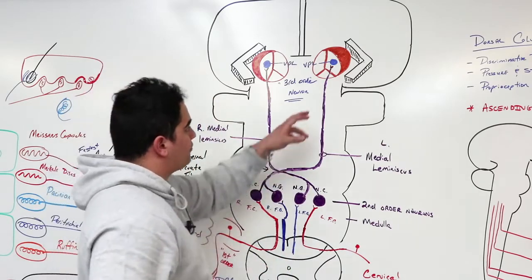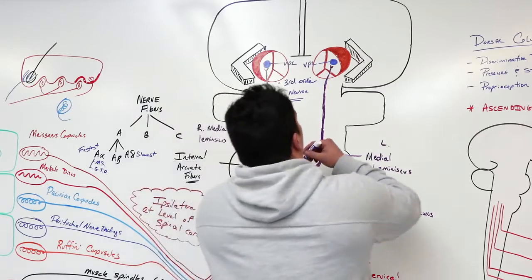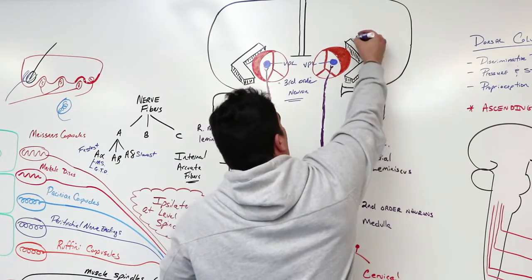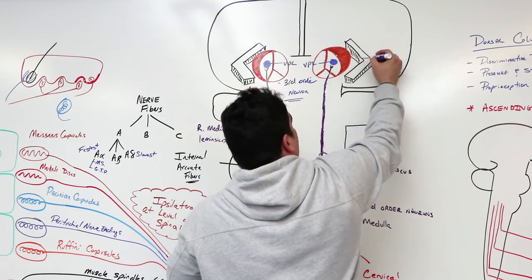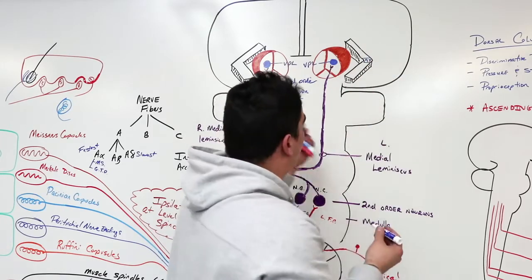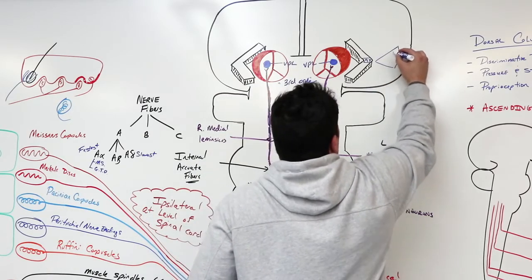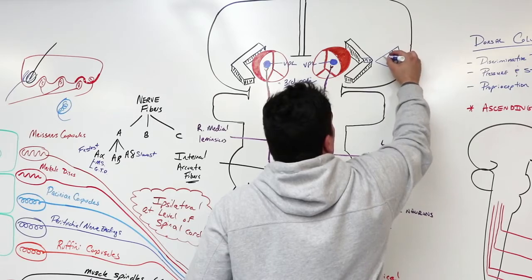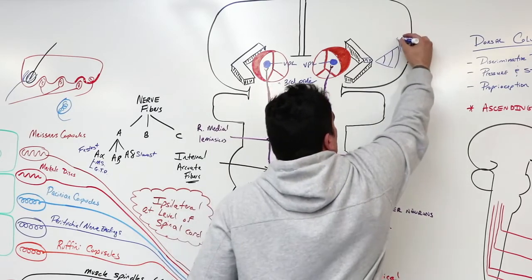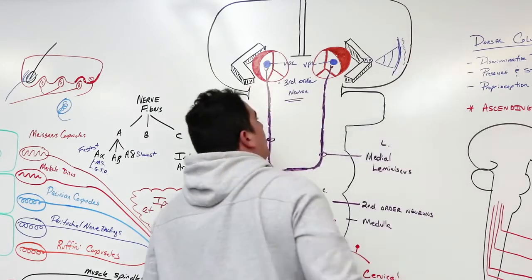From here, these fibers go to a specific part. You know this is the internal capsule right here? The internal capsule has a posterior limb, then this portion called the genu, and then the anterior limb. And then you have the lentiform nucleus over here, which has the putamen and the globus pallidus, internus and externus. And then you even have an external capsule, and the claustrum right outside of that.